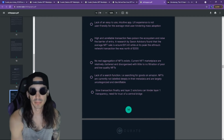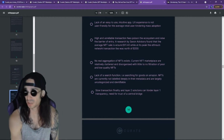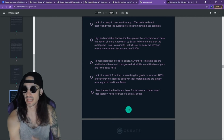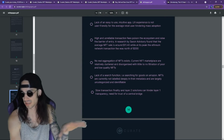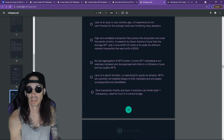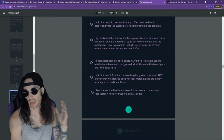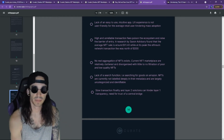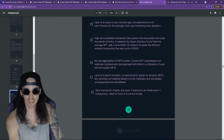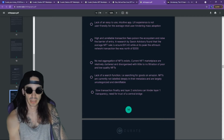High and unreliable transaction fees poison the ecosystem and raise the barrier of entry. That is why I stopped making NFTs, or at least uploading them for the time being, because I want the marketplace to just mellow out real quick. And then I wanted to make sure that I was on a platform that I could really trust. I never really got on the Binance Smart Chain yet either. I was kind of riding that one out too.